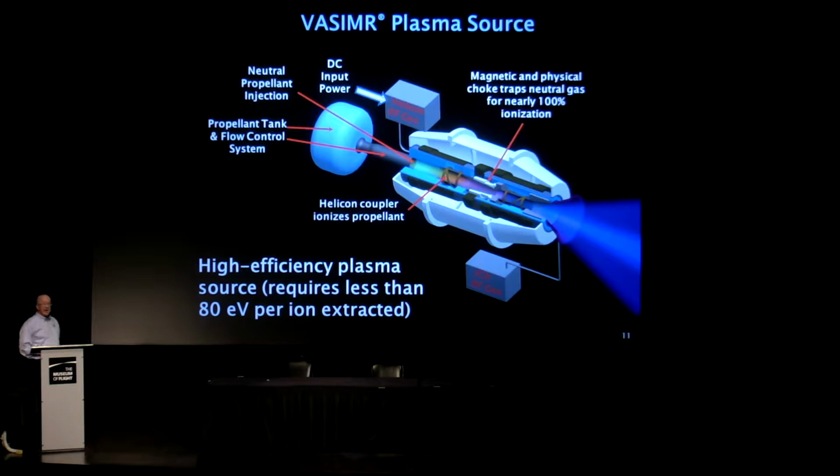So what does the plasma source look like? I'm going to sort of assemble a cartoon VASIMR engine here for you. So the plasma source starts with just a neutral gas injection port. So we just pull propellant out of a tank by whatever mechanism you want to do it. Inject it here as a gas. We take DC power from the solar arrays, and we run that through basically just an FM broadcast radio technology. It's the same sort of thing that you use for converting your DC power to AC power in your car these days.